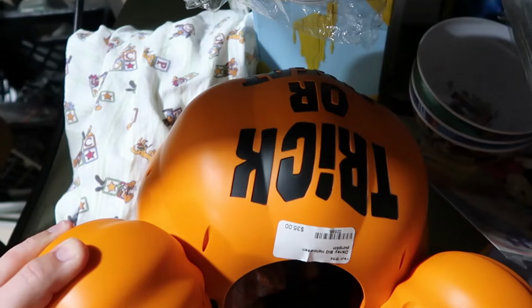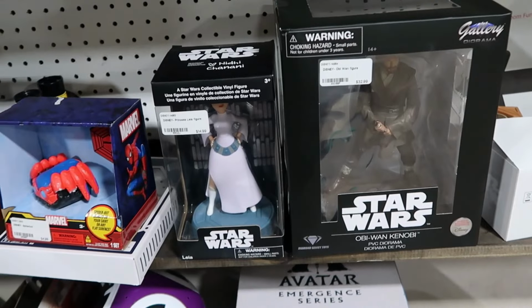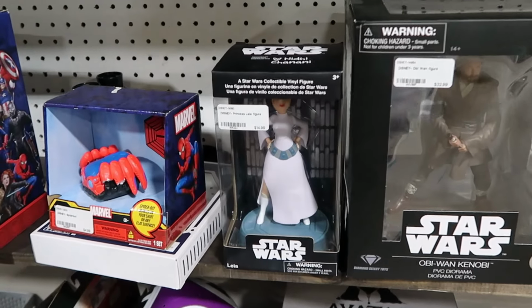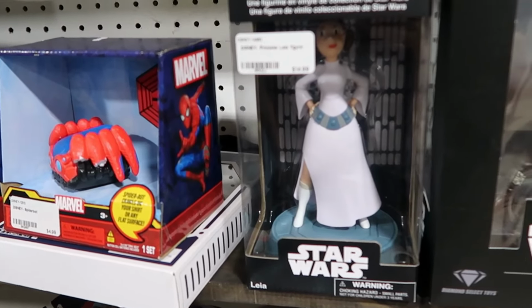This one does light up. It says Trick or Treat on the one side. Those are $35. But there's a bunch of different Marvel and then Star Wars merchandise since my last visit. Here's a little collectible vinyl figurine of Princess Leia.